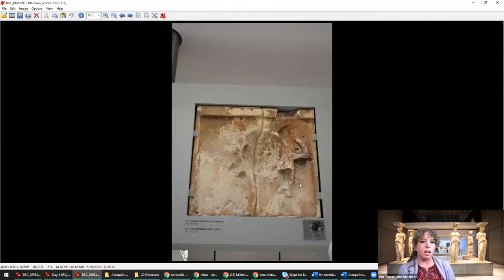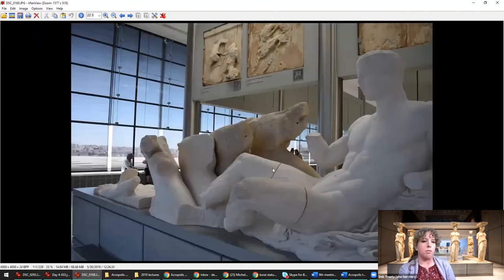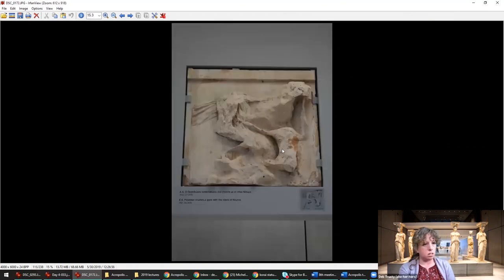But a lot of these were destroyed or defaced by Christians when the building was made into a church. They knocked off the faces as a way of preventing idolatry. You can see here as well, these two horses are in the British Museum. These two are originals. So frustrating stuff there.